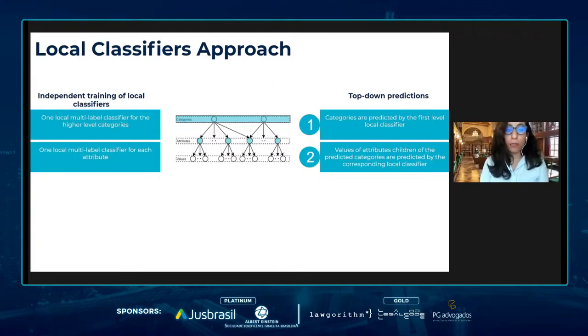So for the local classifiers approach, at training time, we need to train one local multi-label classifier to predict the higher level categories, and then one local multi-label classifier for each attribute to predict the values for that attribute. As you can see here, the training for this set of local classifiers is done independently from each other. And at inference time, the predictions are made in a top-down order, where first categories are predicted by the higher level local classifier. And then for each attribute associated with the predicted categories, for example, if we only predicted this category, we would only use the local classifiers associated with these attributes in order to predict their values.